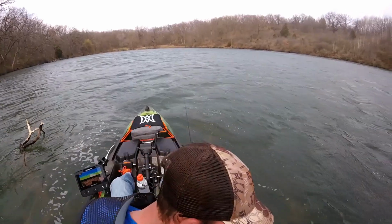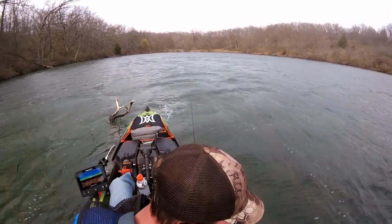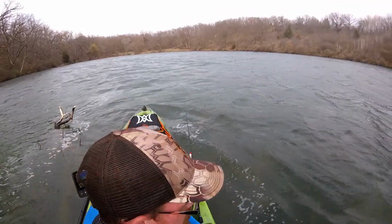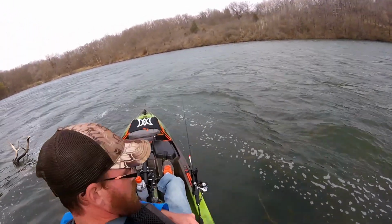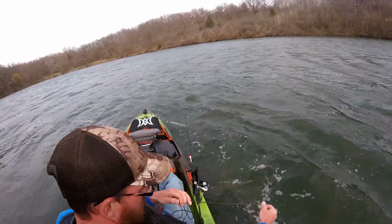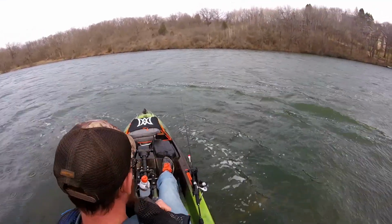And now, as you can see, the wind has picked up and it has blown me free from my anchor. And I am now on top of the tree that I was fishing. You can see the tree down there in the water. It's not too far below the surface of the water, so I had to stow the drive unit away. Now I'm trying to get the anchor up, and of course, anchor's stuck in the tree.